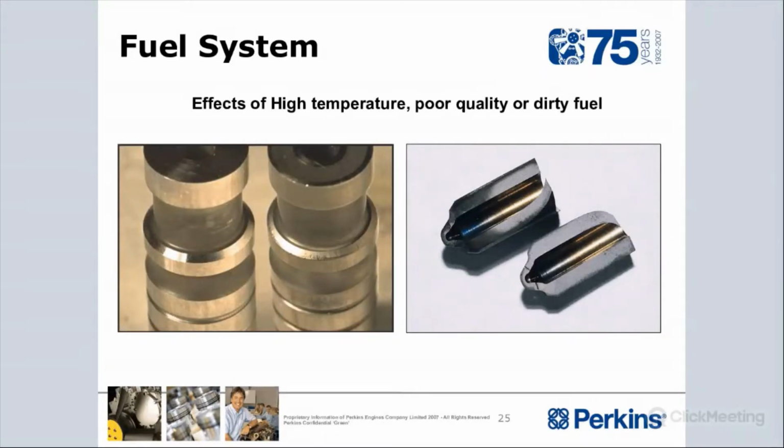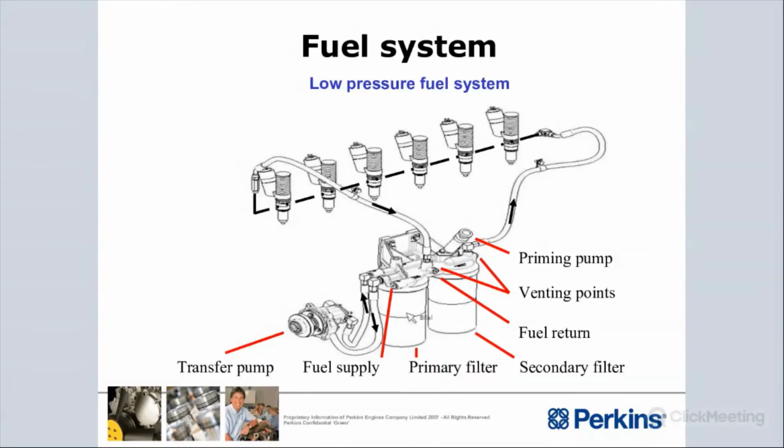In our countries, especially in African countries, we also see fuel contaminated with chemicals. This would affect the injectors as well. So we have to be careful. That's why the filters used on these engines are very efficient. This is a 2-micron filter, and this is a 10-micron filter. Sorry, vice versa. This is a 10-micron filter at the primary, and this is a 2-micron filter, the secondary type.